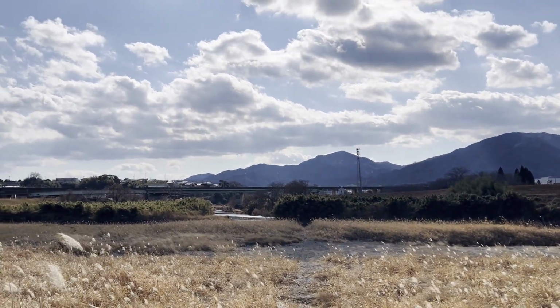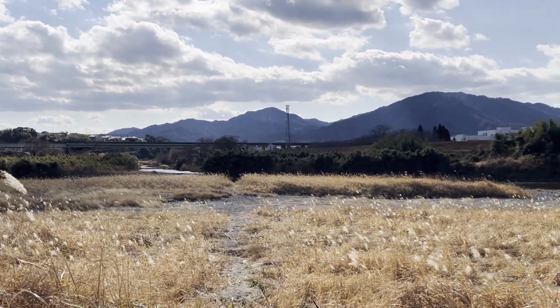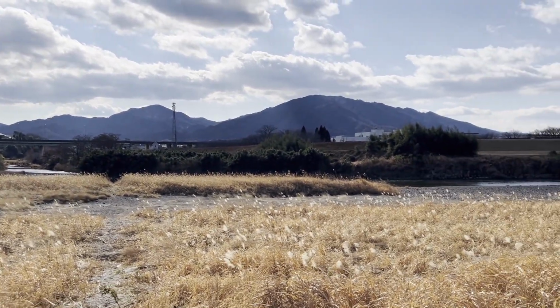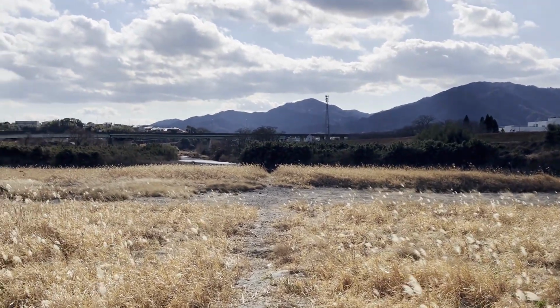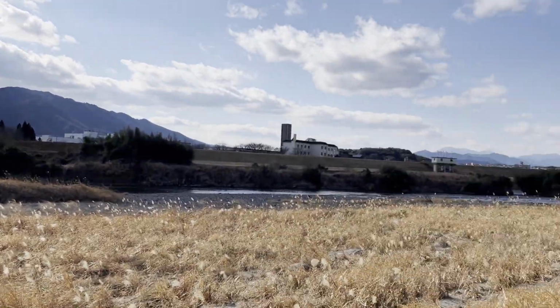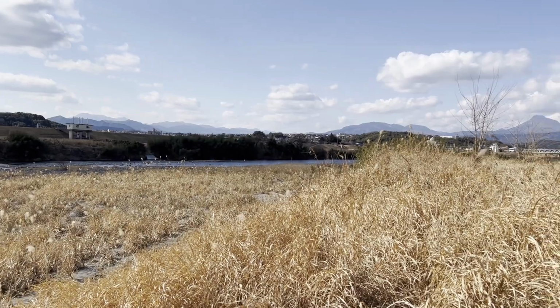Look at the clouds, aren't they fantastic? And I love this grass. I just love this kind of grass. Okay, but I'm going to paint the previous scene. I think maybe there's a lot of scenes around here that I can paint.